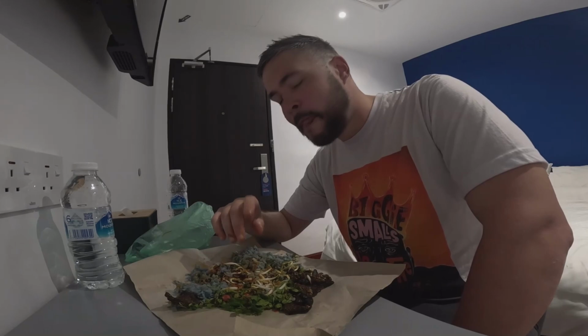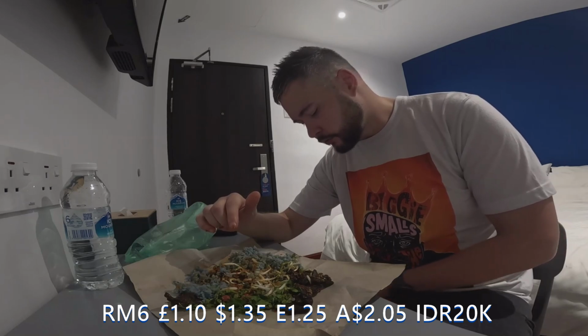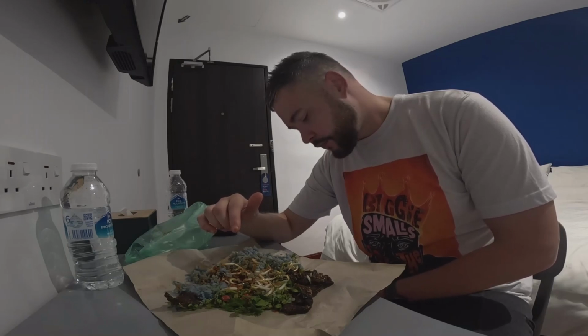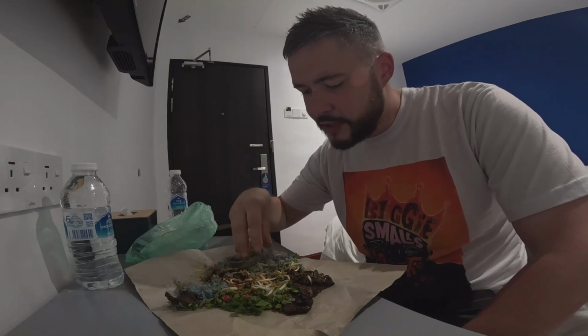I like it, very good. The price as well, 6 ringgit, so a bargain. Just look at what the place is called. It's called Nasik Kabu Ala Siam by Kaksu. So thank you Kaksu for the food. Very good price and very tasty as well.